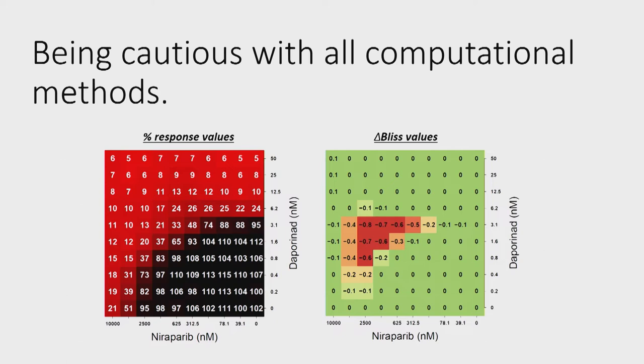On the left you see a heat map, a matrix heat map, or a checkerboard plot that describes the percent response of these drugs in this particular assay. On the right, you see the delta Bliss values for each of the discrete outcomes, which represent the combination of those drugs at specific concentrations. Where you see a strong delta Bliss value, those are the concentrations where synergy exists when these drugs are combined. That's how we describe the combination outcomes from our lab, that they are synergistic or antagonistic at specific concentrations. We typically do not say that a drug combination is synergistic overall.